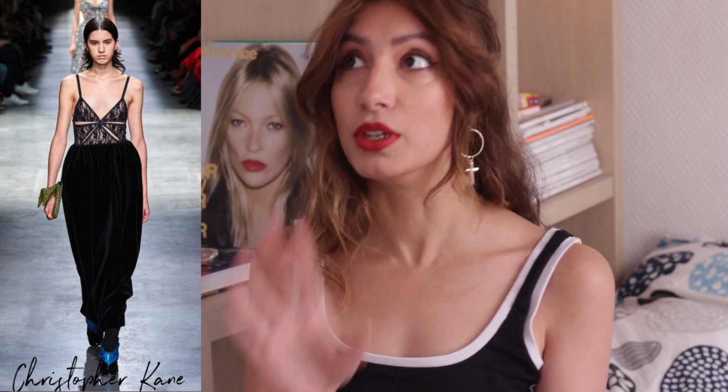The next trend is quite saucy in my opinion, and I actually really like it. It's again celebrating femininity, our power as a woman, and our beauty, depending on how you choose to see it. It's called Undressed. It means that we will be seeing a lot of lingerie worn as daily wear. And the designers that have showcased this trend beautifully in their collections, Christopher Kane, Saint Laurent and Dolce & Gabbana, to name a few.